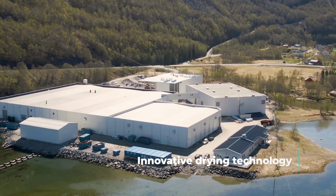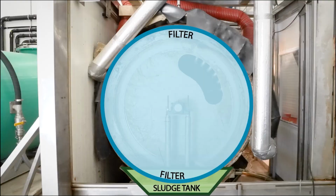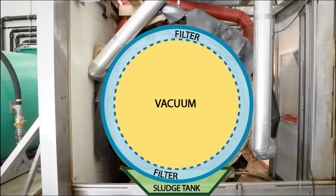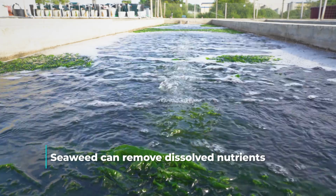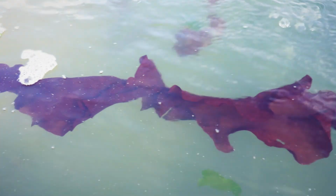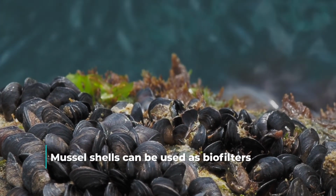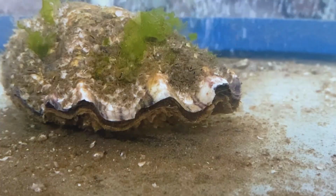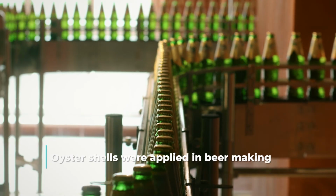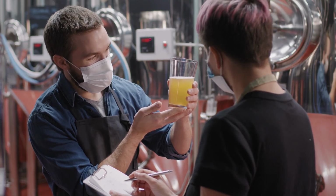An innovative drying technology was used to transform both aquaculture sludge and mortalities into biofertilizer. This technology is already in use in salmon and bream and bass industries. Seaweed can remove dissolved nutrients in aquaponics, increasing the quality of the effluent while producing seaweed biomass for fish feeds. Mussel shells can be used as biofilters and seaweed seedling substrate to replace the currently used plastic materials. Oyster shells were applied in beer making. These shells were used in the mashing and clarification of beer, and the process is now commercially available.